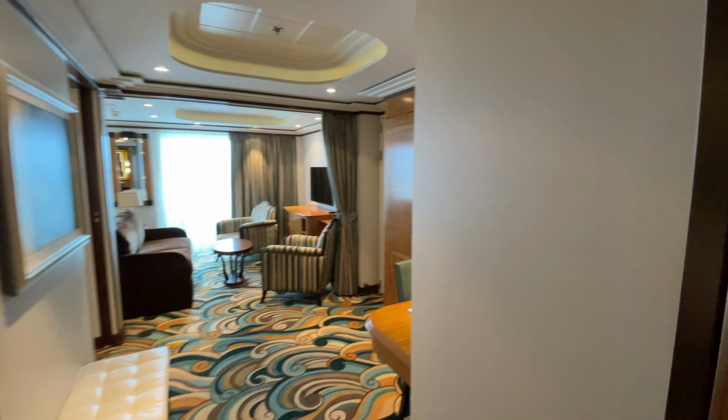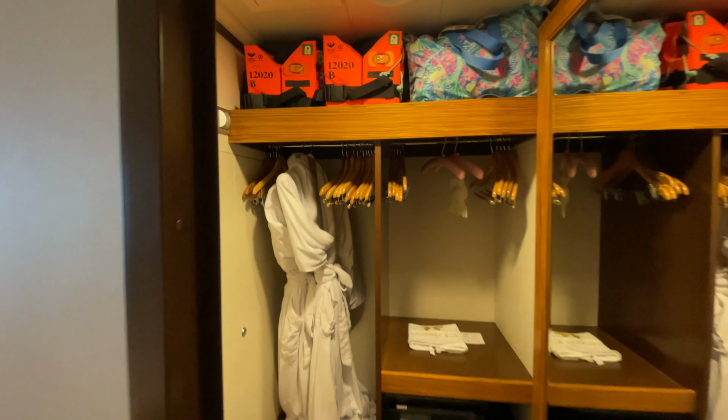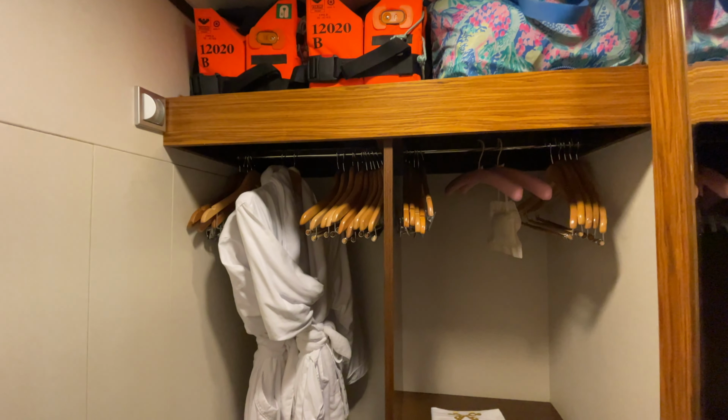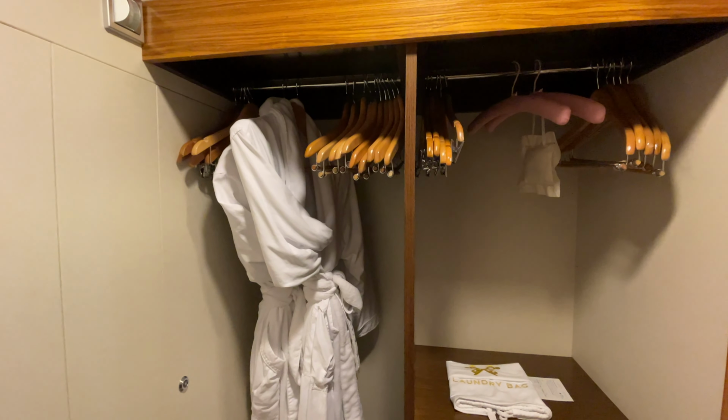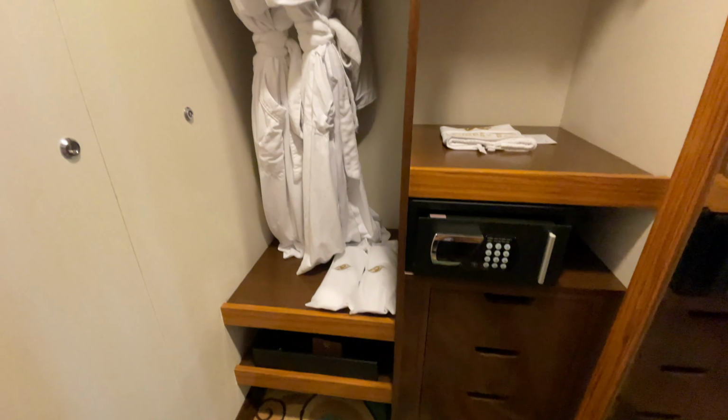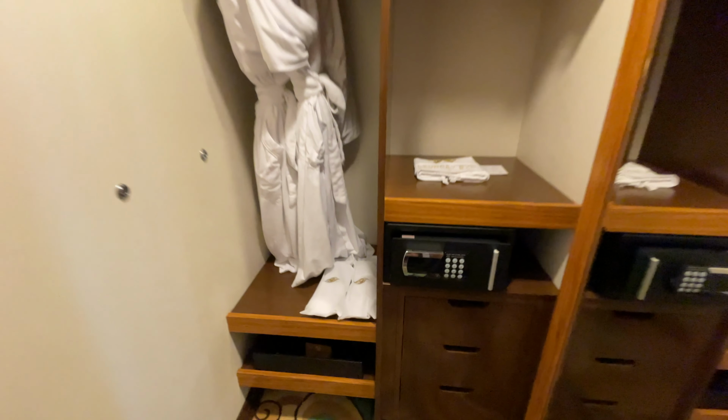And then the larger closet is right over here on the right. This has the most space. It is actually a walk-in closet. Got a full-length mirror on the right. You've got storage up top along with your life vests. You have some nice plush robes, and you have the hanging space there. You also have some drawers and a safe.